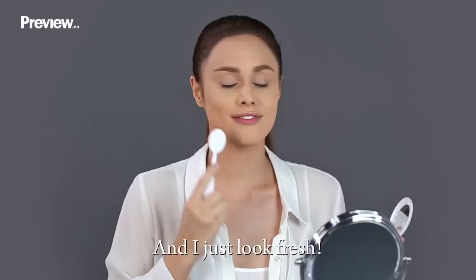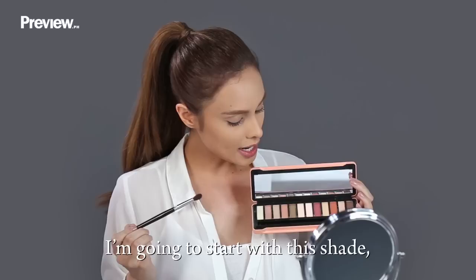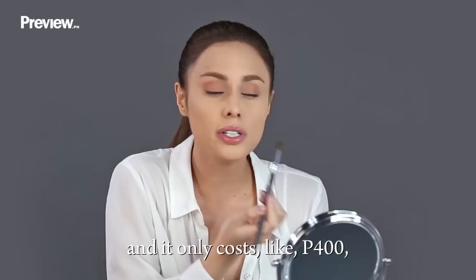Next, I'm going to do my eyes. I'm going to be using the EB Advanced Uncover 2 Eyeshadow Palette. These are great for all skin tones because all of the colors are warm. I'm going to start with this shade and apply it on my eyelids, just like that. It's a new palette and it only costs like 400 pesos, so it's really a great buy.